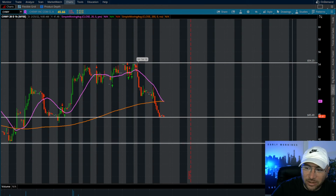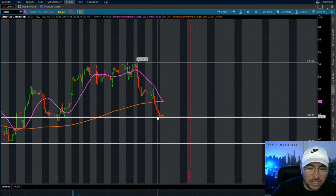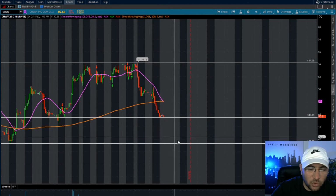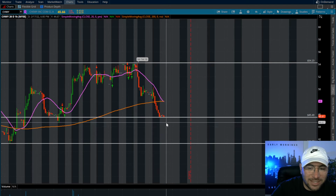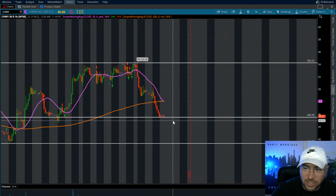That next price target that we're looking at down here is all the way down at $41.29. Not saying that we're going to get there tomorrow, but just know you want to be selling into that strength. Okay, so as we flush through today's lows, we want to be selling and taking profits in that zone. Now, where would we stop out? $48 is going to have to be your stop.